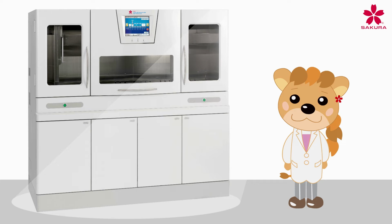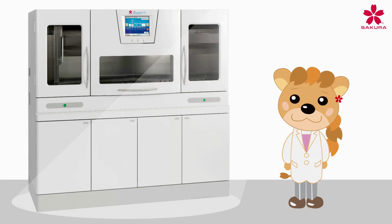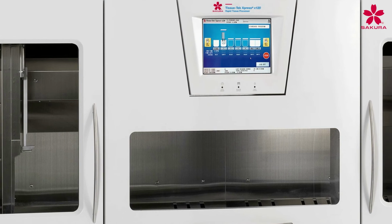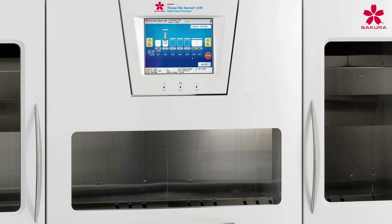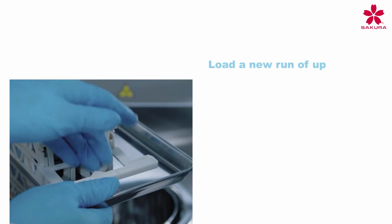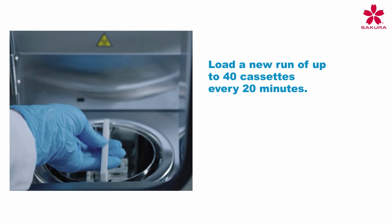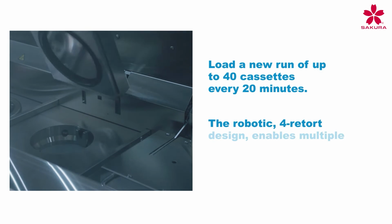With the Tissue-Tek Xpress x120 rapid tissue processor from Sakura Finetek, the lab is finally able to deliver rapid, continuous and standardized tissue processing over a full range of tissue types, allowing slides to make their way to the pathologist faster than ever before. With the ability to continuously load a new run of up to 40 cassettes every 20 minutes, large batches and rigid loading schedules are a thing of the past.